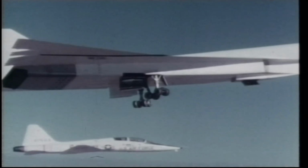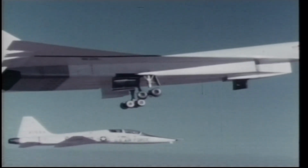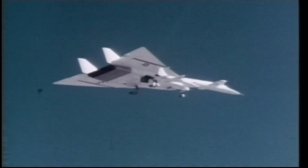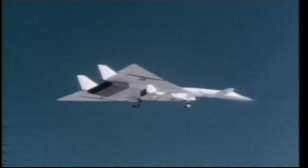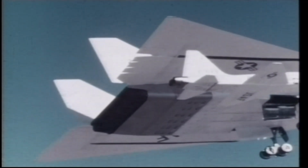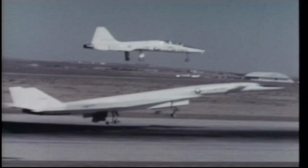The rear pods didn't fully retract. After a tense few minutes, Al White locked the gear back into the down position. The first test continued with the wheels down. Soon after, an engine warning light came on. That engine was shut down. Things weren't about to get better.